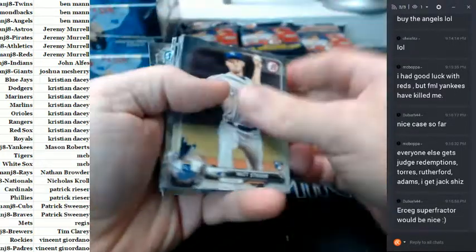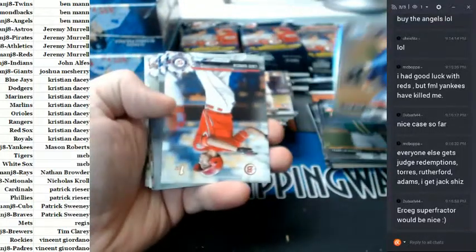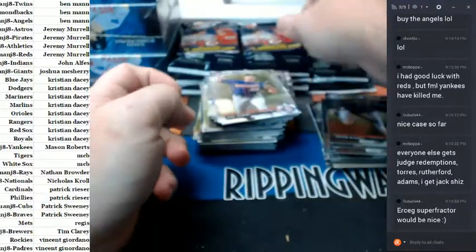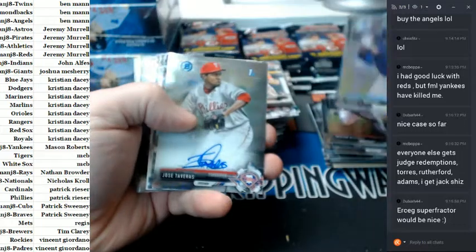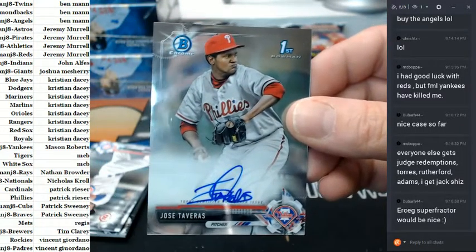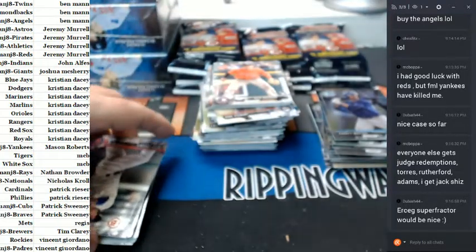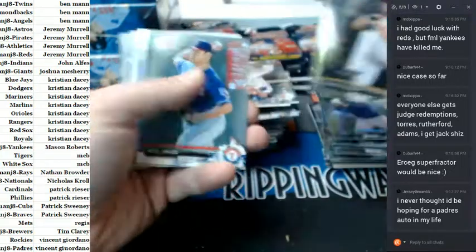So far, so good. We got a decent case working through here. Got a Bando somebody earlier. So all in all, so far we're working with a pretty decent day. Phillies, Jose Taveras. We're rocking now. Hard Braves and hard Phillies and hard Mets at this point. Two Phillies, two Mets, three Braves, I believe, is our count right now?